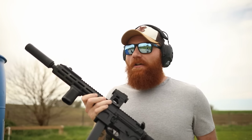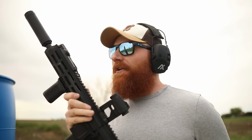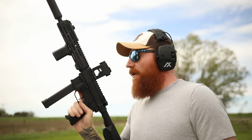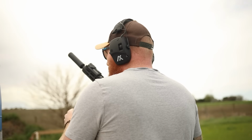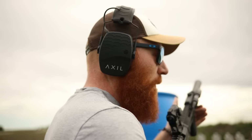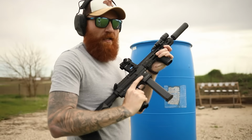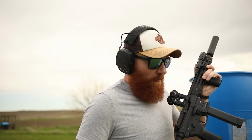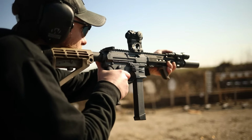Now, with a suppressor, you can shoot in structures and in close quarters without blowing the old eardrums out, or maybe your kid's eardrums, which is a thing that I don't think a lot of people think about. So if you shoot a SCAR 17 next to your kid's room, he's not gonna like that. So it's kind of nice to have something short, light, and quiet. So if I wanted to go right up next to the wall, now you guys know I have ear problems, but it's not gonna be an issue. And still drop a threat with no problems. I love it.